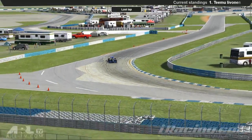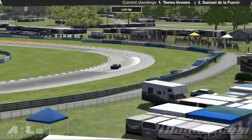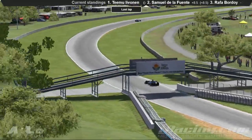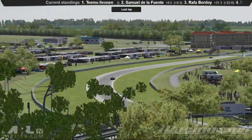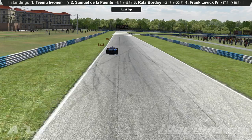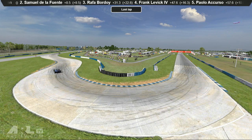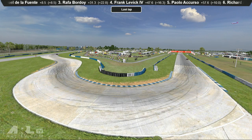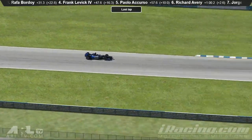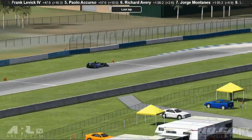No, this is one thing you see from the guys that are running at the front, even if they're not really being challenged, they sort of race themselves against the clock, really trying to get the quickest race times they can get out there. Samuel's done a hell of a job today just to keep that gap under 10 seconds, but ultimately he just didn't have enough for Timu.